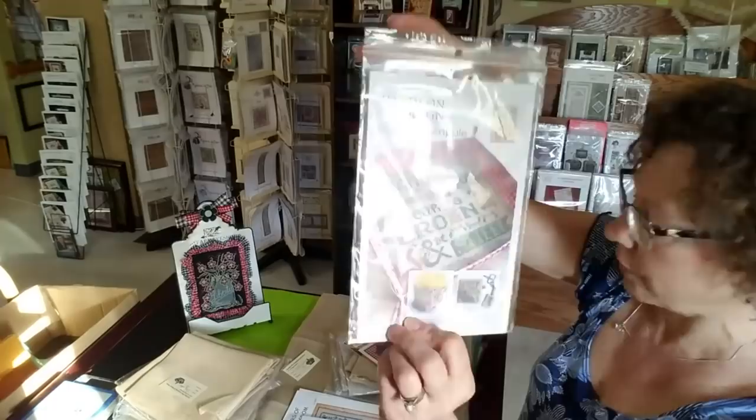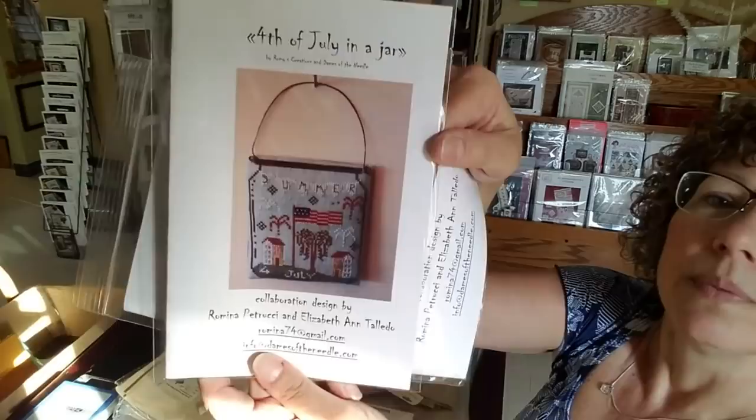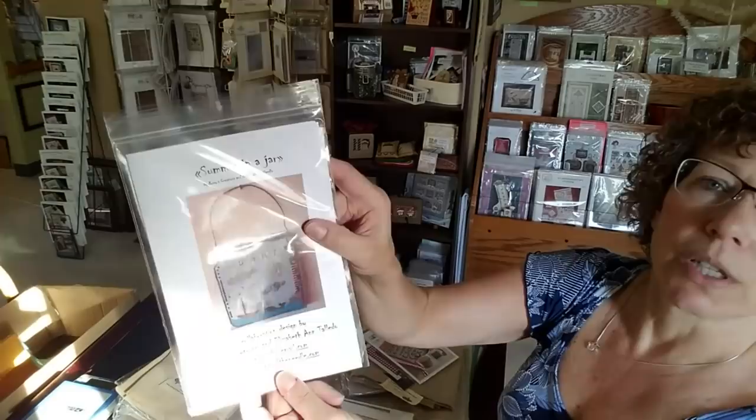Two new patterns from a collaboration between Dames of the Needle and Romy from Romy's Creations. This one is 4th of July in a Jar. If you can see that, it's really pretty. And then here is Summer in a Jar. I thought that was really clever how they made them like little jars, with a little wire handle, and you can hang it up anywhere. No need for a frame, you just finish it off on the back, maybe put some wool or something. I'm sure they tell you instructions how to do it, and then just add that little piece of wire there to hang it. Super cute.